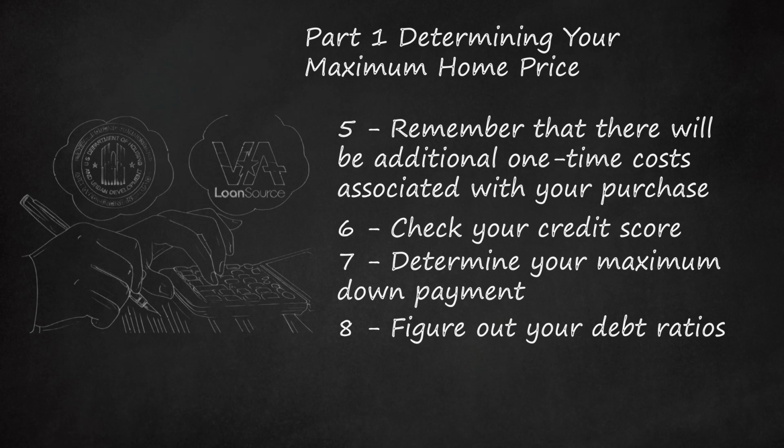Back-end ratio. The back-end ratio calculates how much of your gross income goes to debt repayment each month. Debt includes all debt: the mortgage, car loans, credit cards, student loans. FHA guidelines: repayments of debts with more than 9 months remaining term should not exceed 41% of your income. To calculate your back-end ratio, multiply your gross annual income by 41% and divide the product by 12.